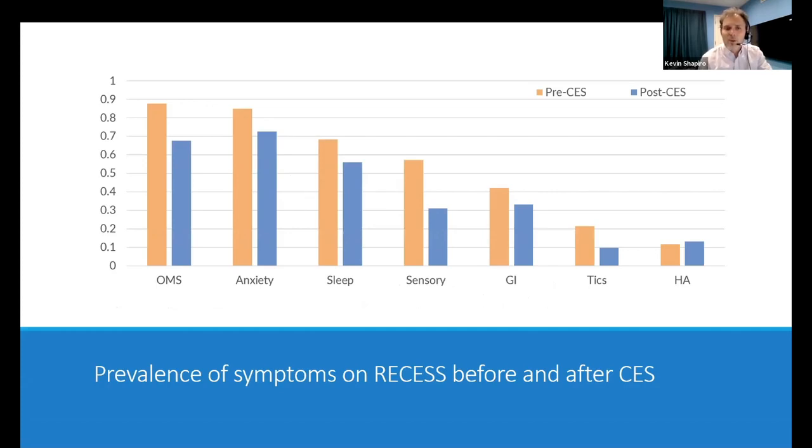And the results actually were quite encouraging. So if you look at just the prevalence of symptoms, regardless of severity, how many patients had these symptoms before CES and after, what we can see is that there was a fairly substantial reduction in symptoms of anxiety, outburst meltdowns, sensory hyperresponsivity, and other autonomic gated functions after the 4-week trial compared to before.